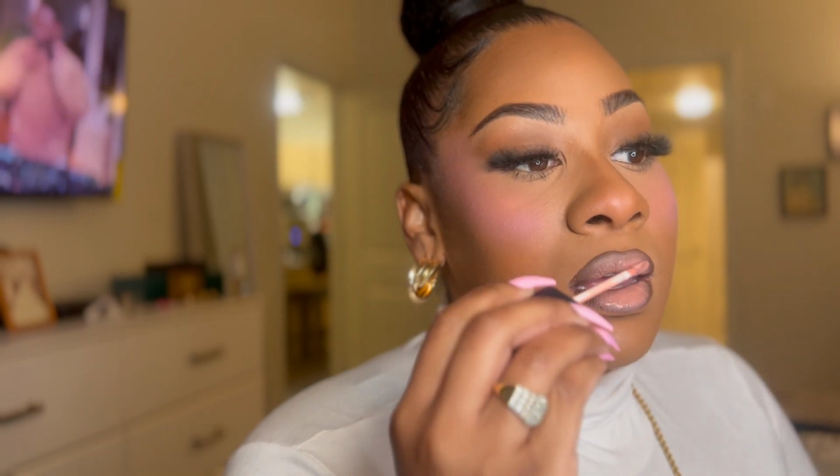Myth. I love this color. Cherish used to be my go-to, but now... Play with it to get it how you like it. Boho by Morphe, actually. It's like a light pink color, but it gives that nudie look that I like.